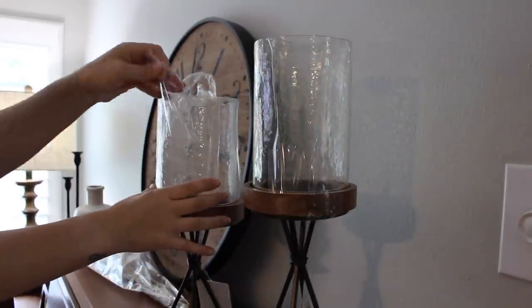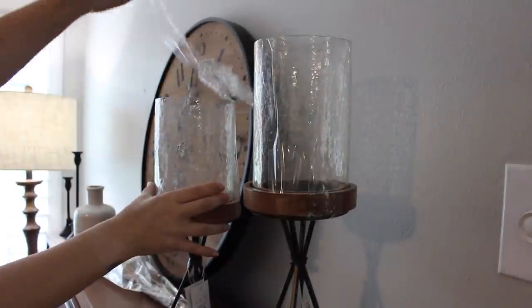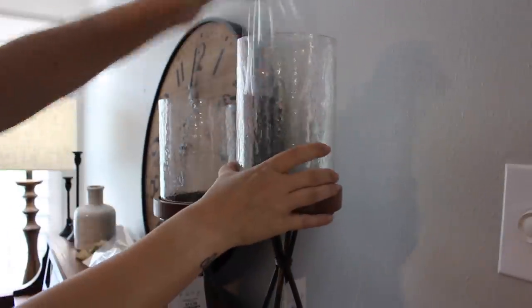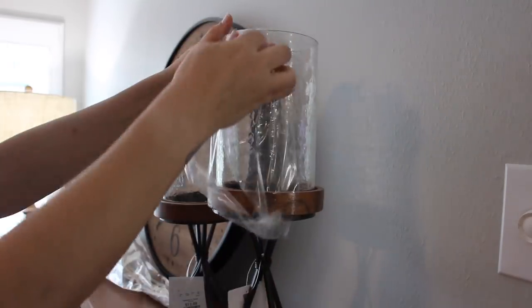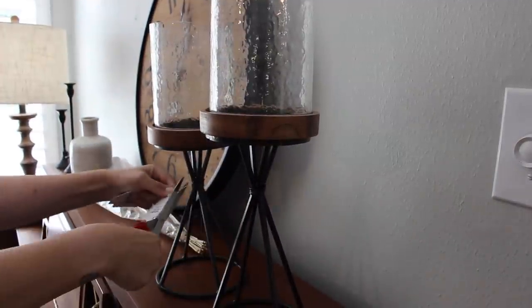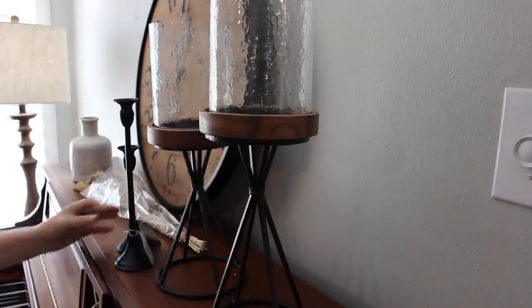I will share more about that in a minute, but I just thought I would bring you along for some of the decor purchases. These were from TJ Maxx, such an amazing find. I love the wood and black. It really goes with the vibe I'm going for in here, but then I also love the glass. They're meant to hold candles or something, and I did put candles in them at one point, but I actually didn't like it. I am kind of weird.